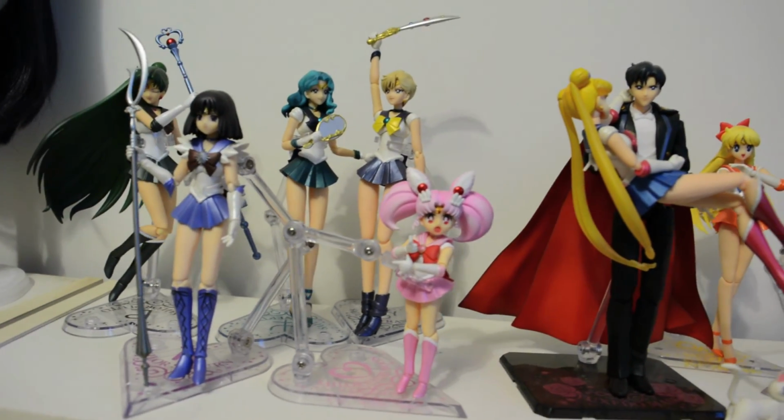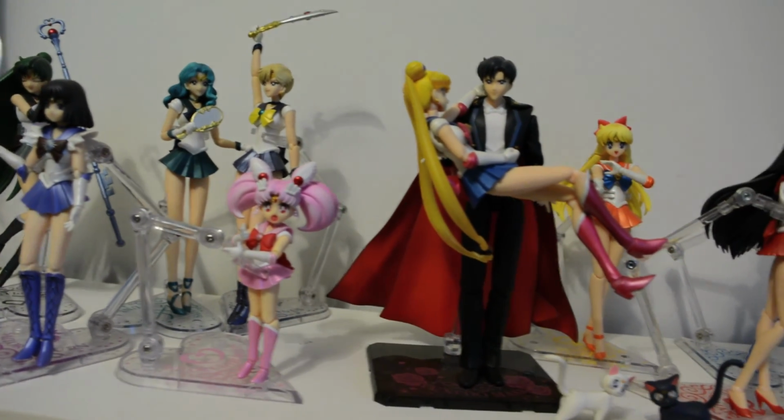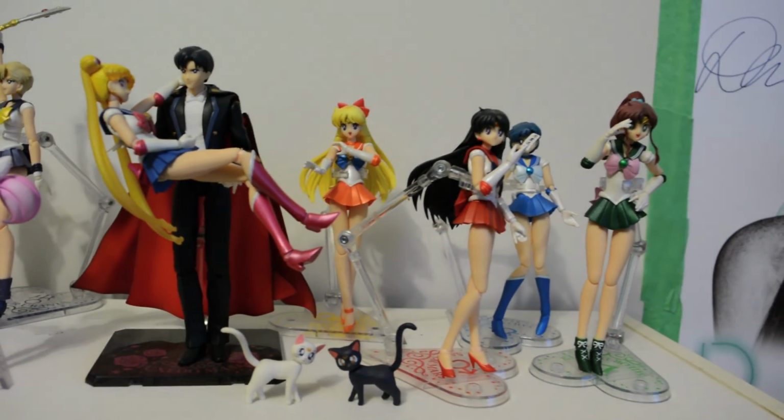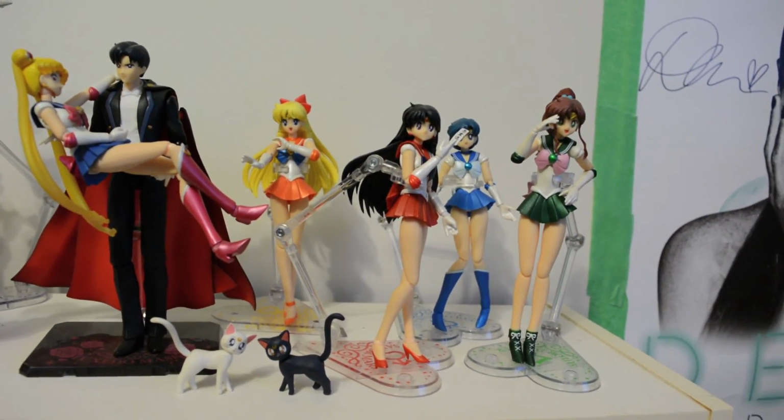Now I'm just talking about the regular line of Figuarts, not the Zero, not any of that stuff, just the regular Figuarts. Why? Because I like their customizability. That's a word. I think I made up another word.